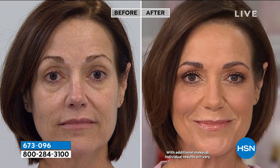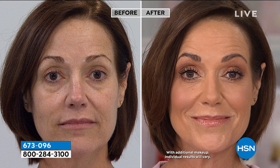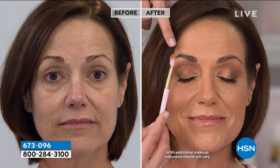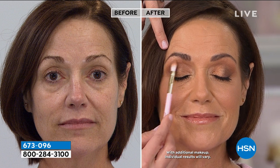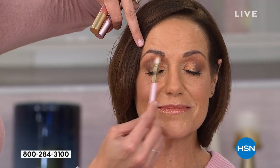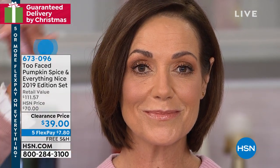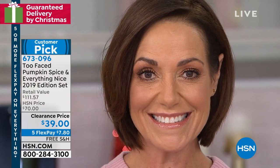Absolutely. And we love our furry friends at Too Faced, and it comes with that full size brush. Yes, the brush is great. I'm going to show this on Donna. The brush you can use to highlight, you can use to go into the crease, you can use it to blend. It's multifunctional, so you don't have to have a row and aisle of brushes in front of you, an arsenal of them, I should say.